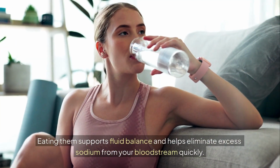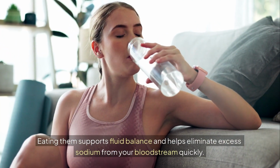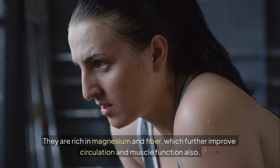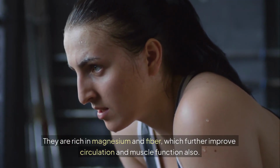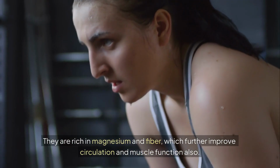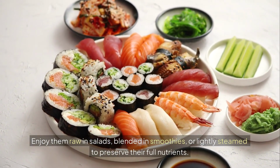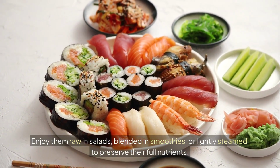Eating them supports fluid balance and helps eliminate excess sodium from your bloodstream quickly. They are rich in magnesium and fiber, which further improves circulation and muscle function also. Enjoy them raw in salads, blended in smoothies, or lightly steamed to preserve their full nutrients.